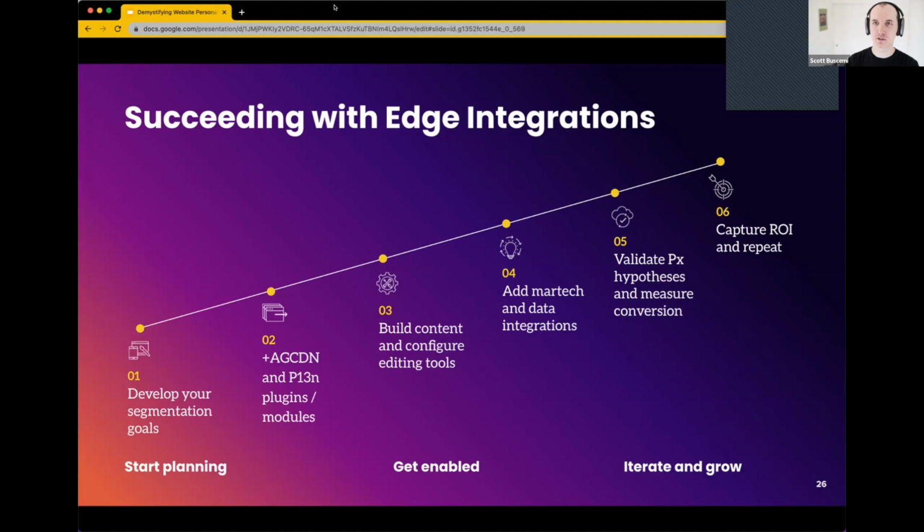Next, we'll set up the personalization plugins and modules for edge integrations. So those pop right into your CMS. We will configure the content, configure the editing tools. So if you're on WordPress, maybe you're using ACF to edit content, or you're using Gutenberg, you'll integrate Gutenberg directly with edge integrations. Next, add your MarTech and data integrations. So if you're talking to Segment or any other CRM, any other CDP, you'll then, of course, validate your personalization hypothesis, measure conversion rates, measure success rates, capture that ROI, and repeat. Thankfully, you just have to repeat back to building content again. But you're able to continue to learn about what is successful and grow your website's capabilities.